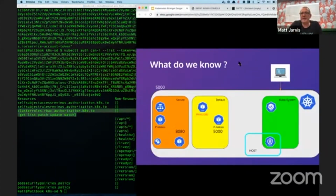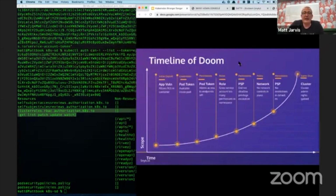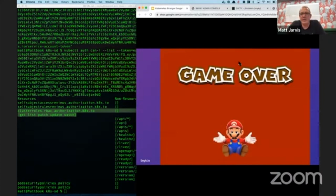So just to go back over what we just did: we know that the etcd cluster is running on a particular host. We started an etcd client pod to connect to that etcd cluster. And finally, we got cluster admin rights. We found a token in etcd that has the ability to change cluster roles. So at that point, it is game over. I now pretty much own this cluster. I can do whatever I like.